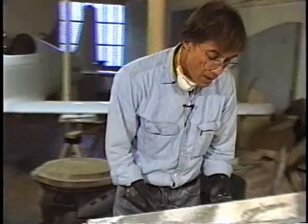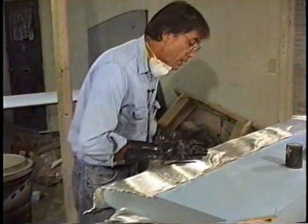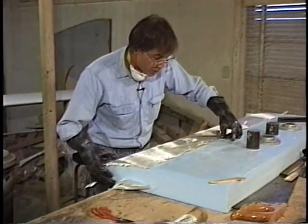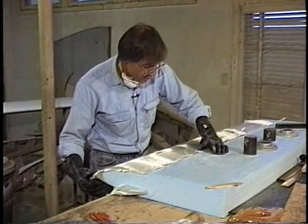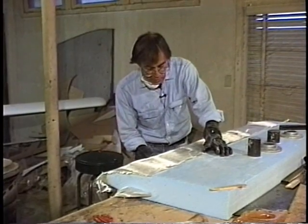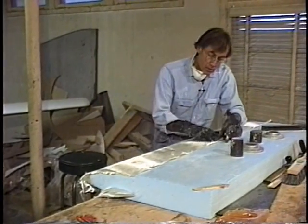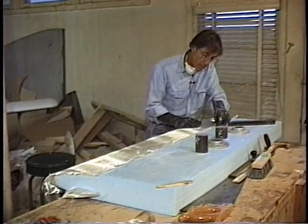You'll see us spending a lot of time poking at it and fussing with it, and the idea is to get rid of all of the air. We want solid, either fiberglass or epoxy. No air. Air weakens the structure. So we spend a lot of time making sure it lays down flat.